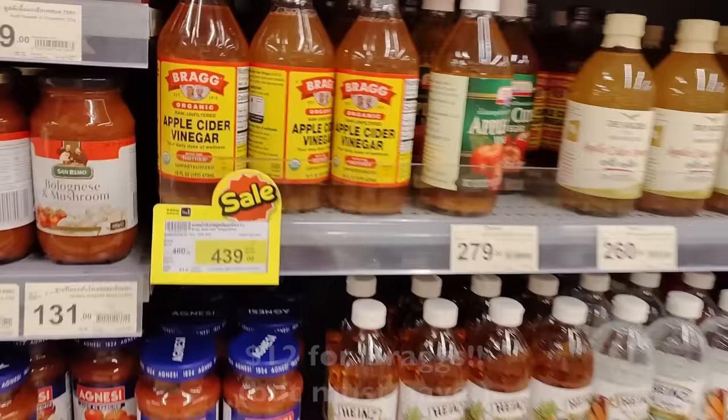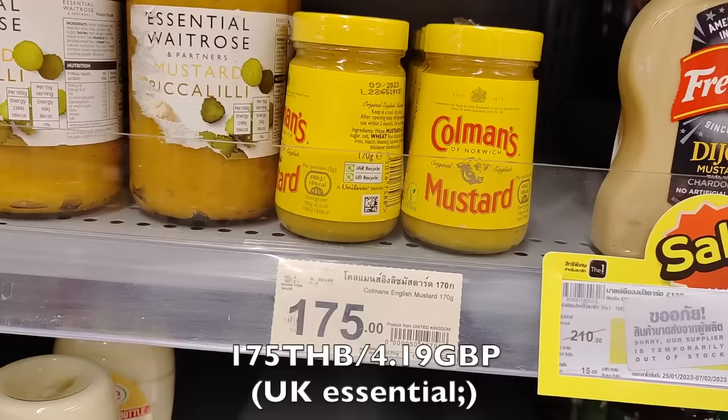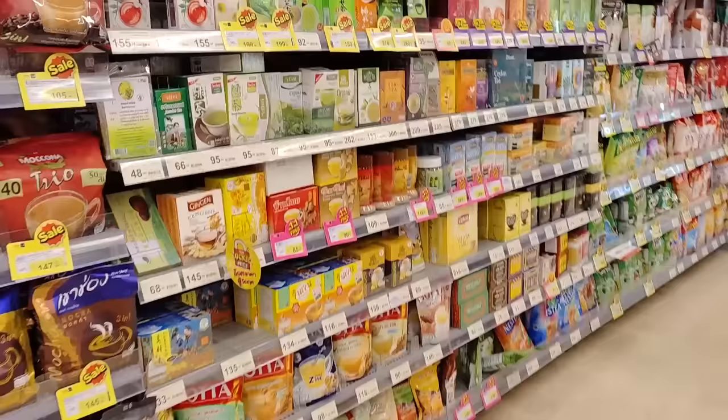Something I can't live without, apple cider vinegar. But dear, $4.39 for Bragg's. Colman's. Okay, the Brits are gonna be rolling their eyes. And of course, every kind of cereal selection that you could possibly think of. But here's what's cheap here, green tea, ginger tea. Anything that's from here is a lot cheaper.